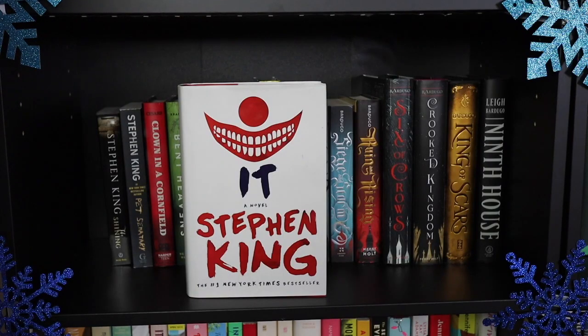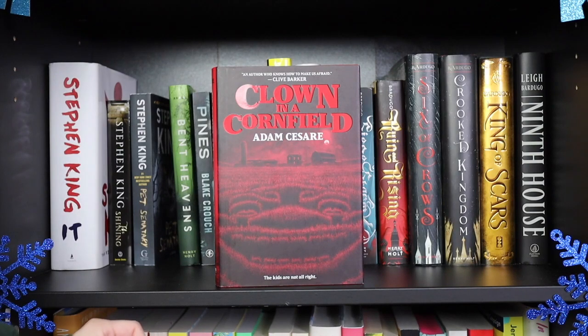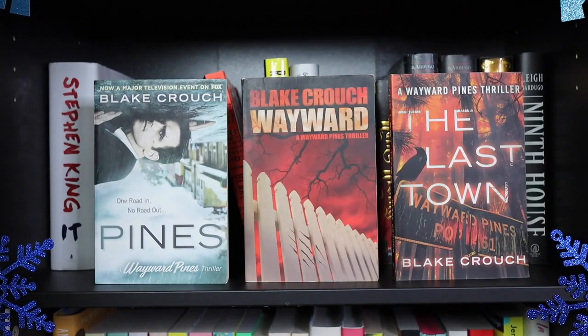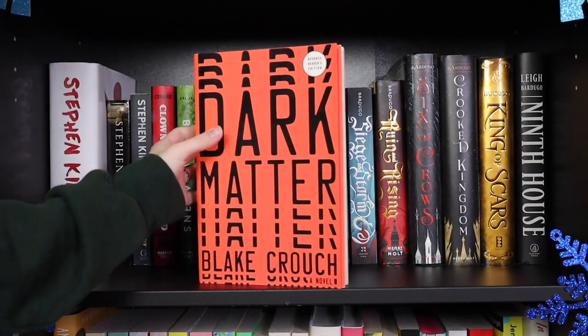It by Stephen King. The Shining. Pet Sematary by Stephen King. Clown in a Cornfield by Adam Cesare. Bent Heavens by Daniel Kraus. Pines, Wayward, and The Last Town by Blake Crouch. Dark Matter by Blake Crouch. Super crazy story about this one.